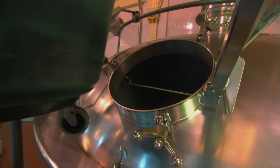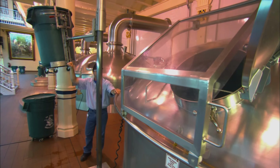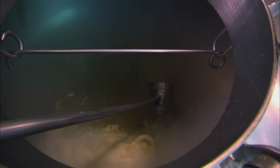We want to add hops at a certain time because we have a specific boiling time for each brand that we make. Some brands are more bitter, some brands are less bitter, so it's important that we follow the amount of hops that we're adding and that we're boiling for the exact amount of time that's required in the recipe. The wort inside these kettles will become Budweiser.